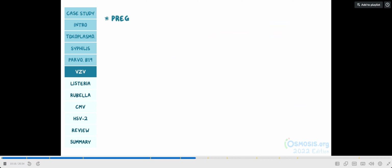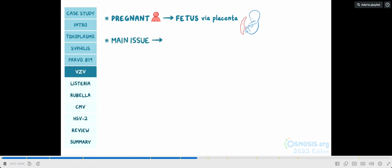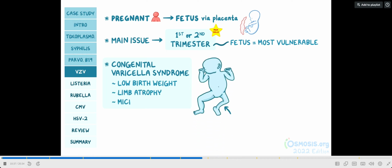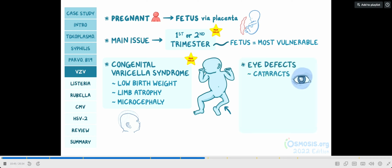And most importantly, the pregnant person can transmit the infection to the fetus via the placenta. The main issue is when this occurs in the first or second trimester, when the fetus is still undergoing major development and is most vulnerable. This can lead to congenital varicella syndrome, where babies are born underdeveloped, and the most high-yield findings include low birth weight, limb atrophy, and microcephaly, or an abnormally small head. In addition, these babies may develop eye defects, such as cataracts, which refer to clouding or opacification of the lens, as well as neurological defects, like cortical atrophy or brain degeneration, and intellectual disability.